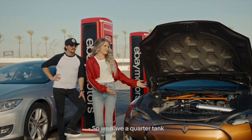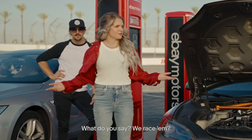So we have a quarter tank and a quarter battery. What do you say, we race them?